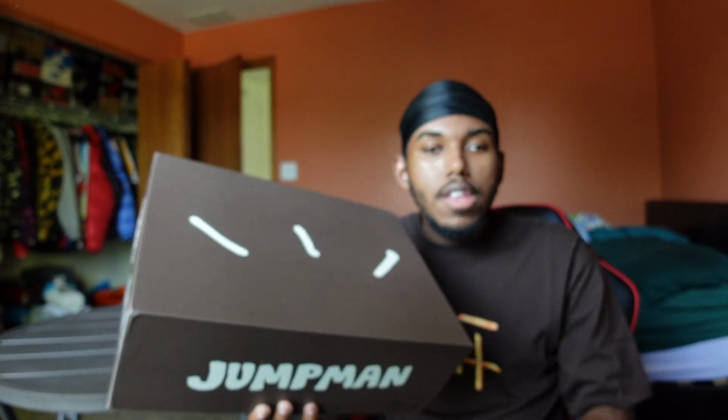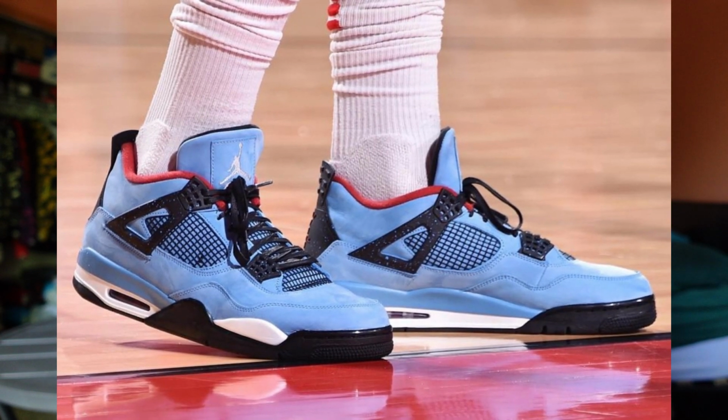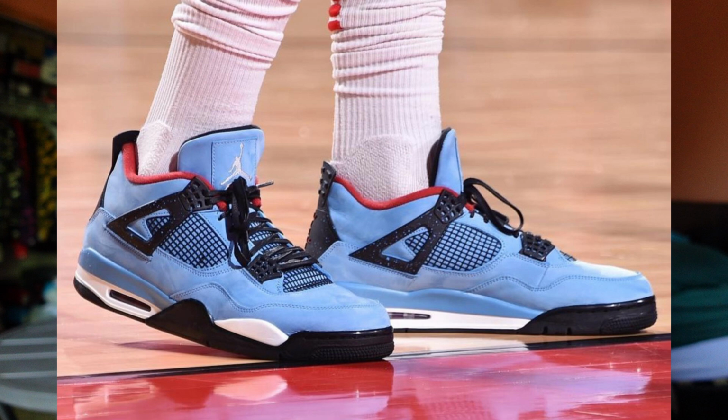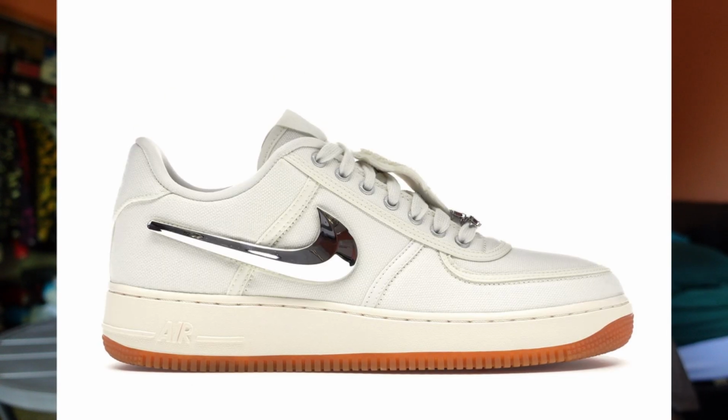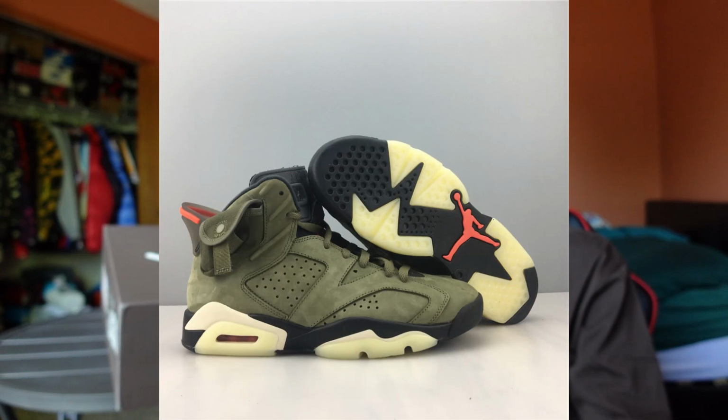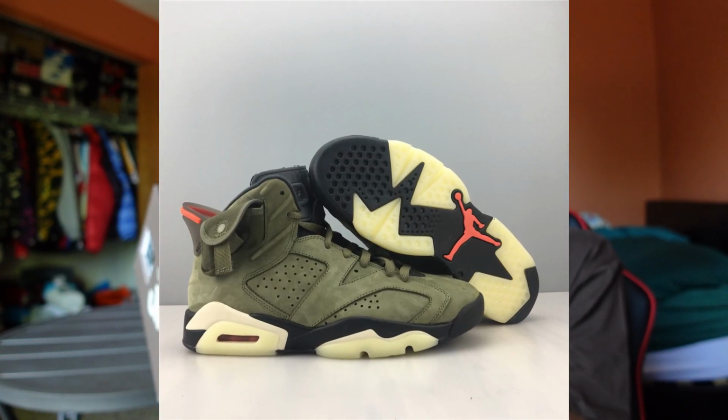Just a little bit of details on this shoe before I actually get into it. This is his first signature shoe, and instead of going with Nike, he went with Jordan. As you all know, Travis Scott has so many Air Jordan collabs. He has so many iconic shoes that literally changed the sneaker game forever post Kanye West. So it was only right that he got his own signature shoe, as I predicted in the past. But let's actually get right into the shoes.